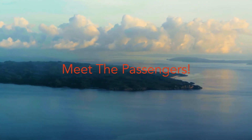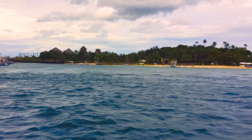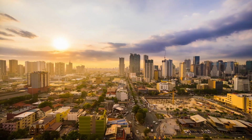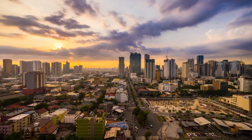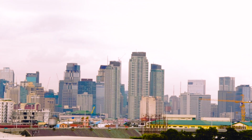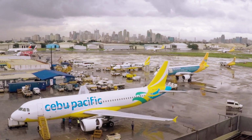The Filipino Archipelago, with more than 7,000 islands, stretches 1,850 kilometers. That makes this beautiful nation a cultural crossroads for Southeast Asia. Manila, with more than 41,000 people per square kilometer, is the most densely populated city in the world.